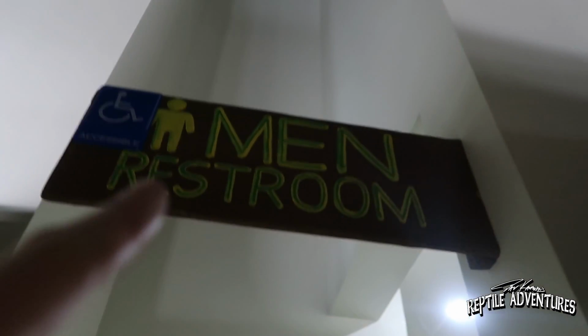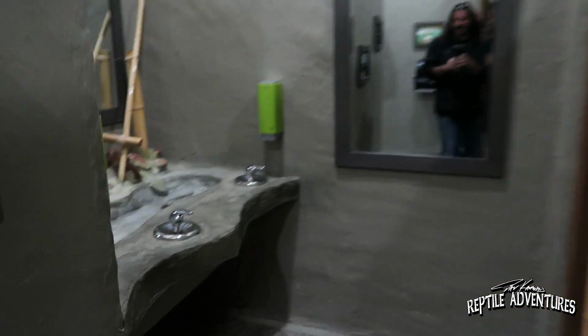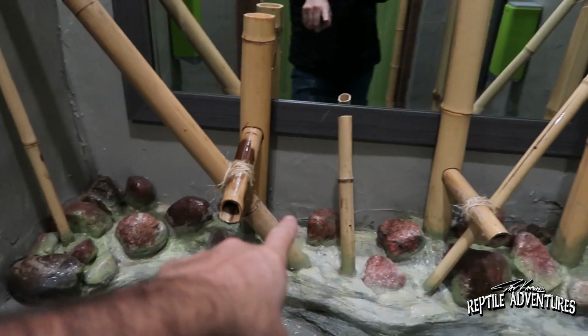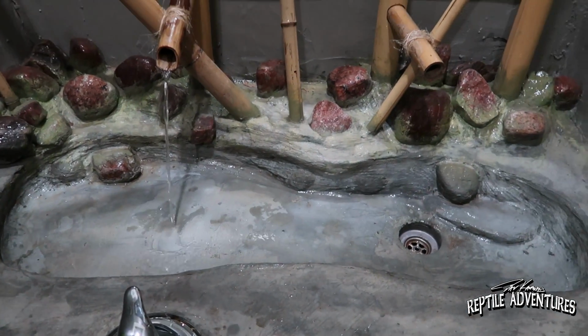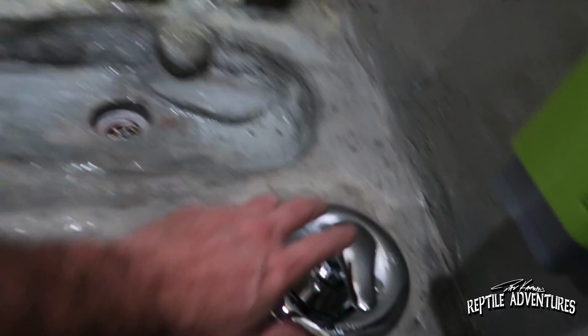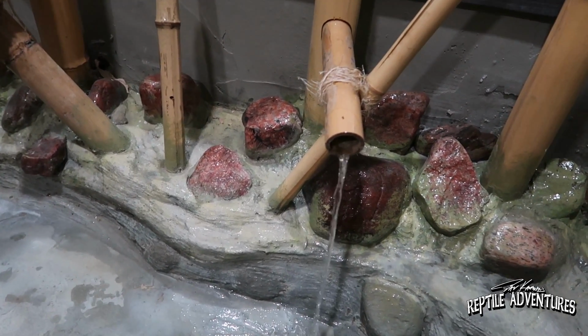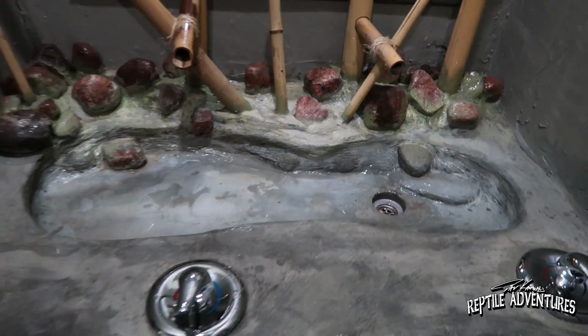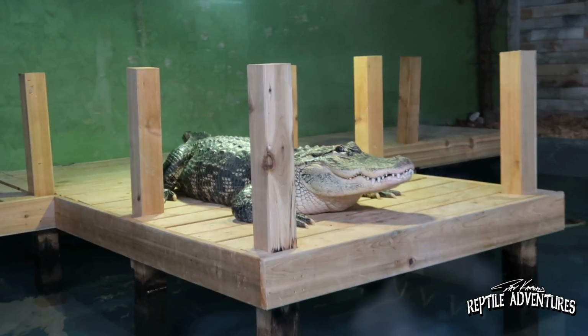All right, Rattlers, this you've got to see. Check this out. I know, we're going into the men's room. Bear with me. We're not gonna see anything, but check out the faucets here. So you turn this, and that's where the water comes out, right into a lagoon. These guys thought of everything. All right, I gotta play with this one. Look at that! How awesome is that? I want this sink in my men's room at home.